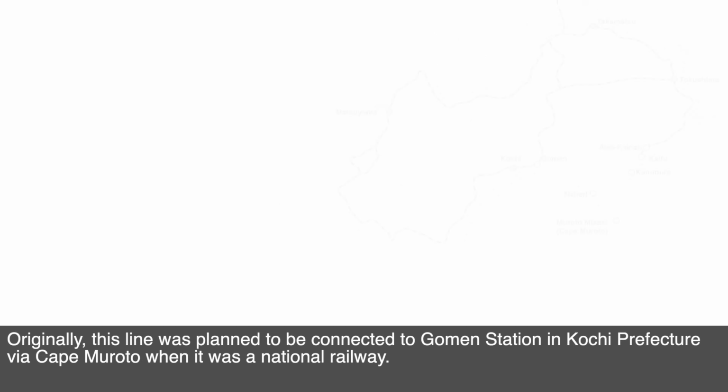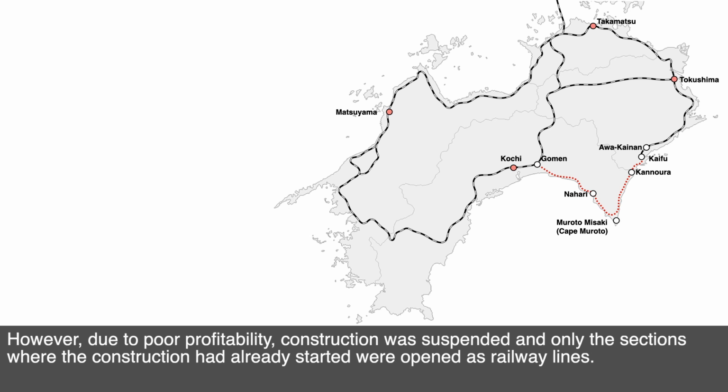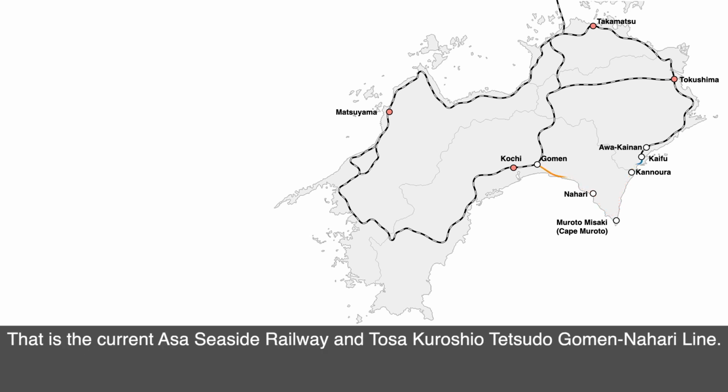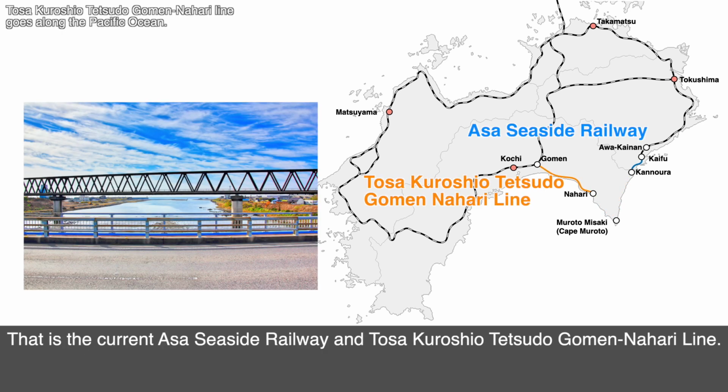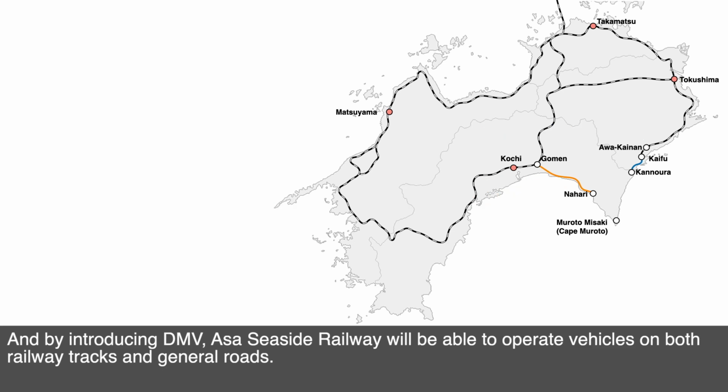Originally, this line was planned to be connected to Gomen Station in Kochi Prefecture via Cape Moroto when it was a national railway. However, due to poor profitability, construction was suspended, and only the sections where the construction had already started were opened as railway lines. That is the current Asa Seaside Railway and the Tosa Kuroshio Tetsudo Gomen Nahari line. And by introducing DMV, Asa Seaside Railway will be able to operate vehicles on both railway tracks and general roads.